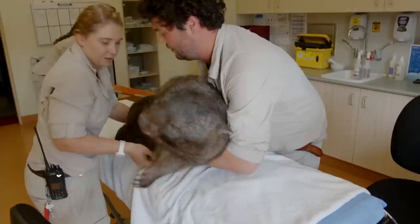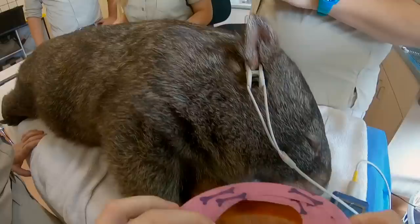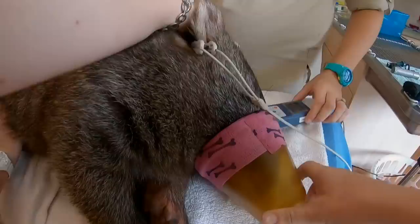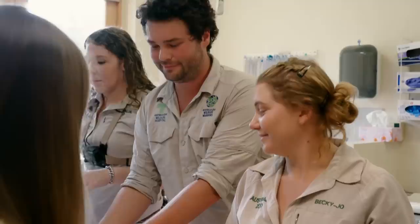Stop trying to chew everything. Just go with it. Sorry, love. We're gonna wait until she's completely asleep, because she's a little bit scary, and then we'll be able to check and see. I can't wait. She stopped chewing now. Okay, I'm happy to turn her over if you're happy.